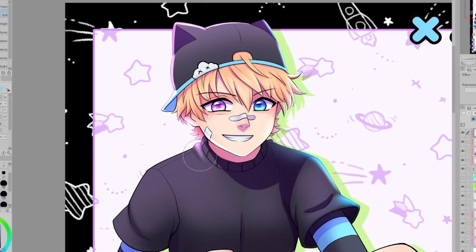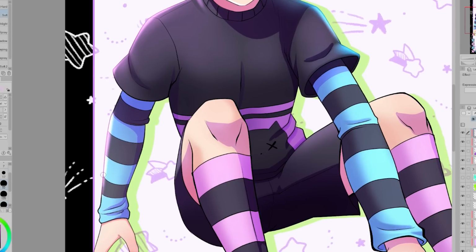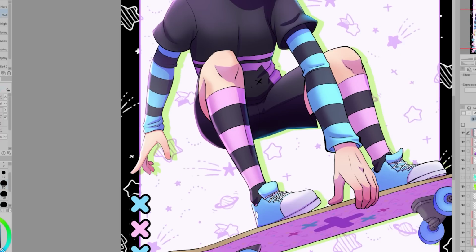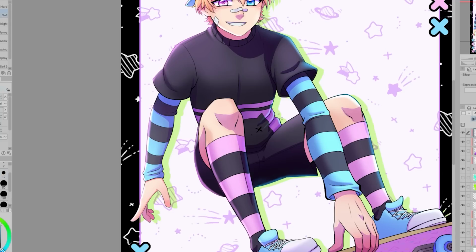I feel like adding this little touch of lighting to the edges really helped the different parts to stick out from each other. A lot of Leo's outfit is black, and it can be a bit hard to make different parts stick out when they are all dark. But by adding this lighting, I was able to help that. It also just made the picture feel more fun.